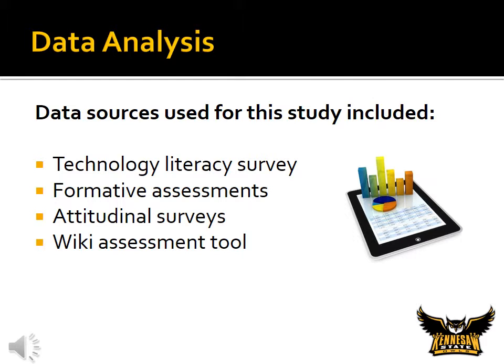Regarding the use of wikis in a mathematics lesson, 57% of students thought the links to supplemental content were somewhat to very helpful in their learning experience. A staggering 100% of students thought simulations or interactive animations were helpful in learning about fractions, and 71% thought that working in groups with technology to solve problems was helpful to them.